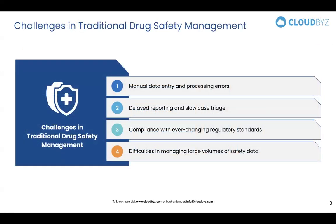All right, so let's look at the challenges in traditional drug safety management. Typically, in the management of the case intake process, I'm sure many of you can relate, there is a lot of manual entry, which takes time and leads to a lot of human errors. Oftentimes the coding of a particular case might not be accurate because of errors captured at the time of data entry. It's human intensive, requires a huge human effort, and is prone to errors.